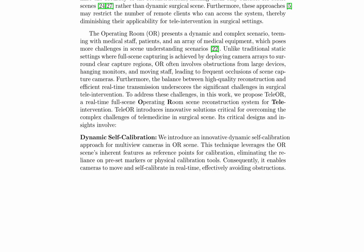The operating room presents a dynamic and complex scenario, posing challenges in scene understanding due to obstructions from large devices, hanging monitors, and moving staff. The balance between high-quality reconstruction and efficient real-time transmission underscores the significant challenges in surgical tele-intervention.